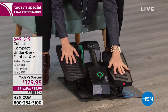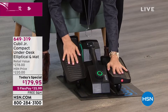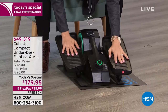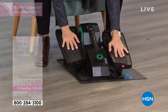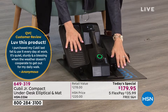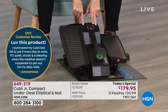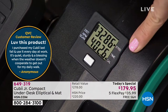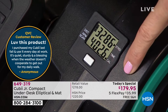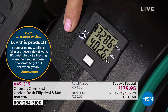And then I love showing this with my hands, because there you really see how smooth that is. When I say the words ergonomic design, it's hard to appreciate how beautiful it is and how smooth it feels. And up here we have the display. Now this is a genius part. I think we can get a good shot of this. It's gonna give your strides, the amount of time you've been on, the calories that you've burned, as well as distance and RPMs.